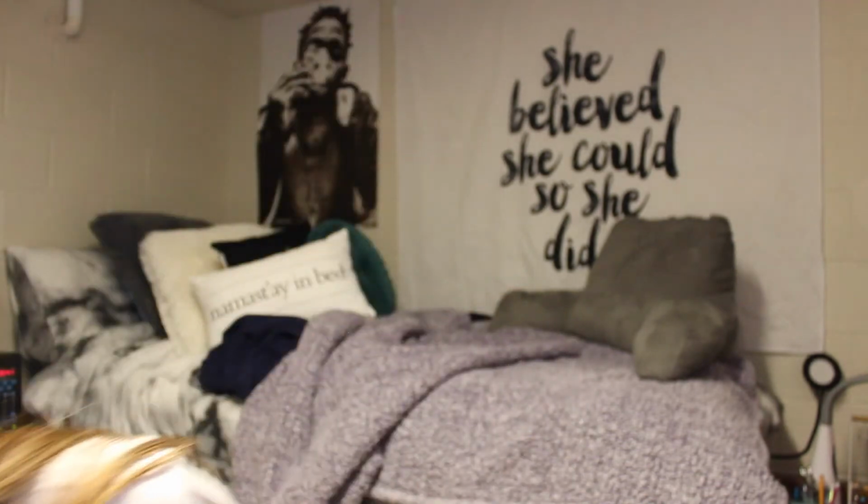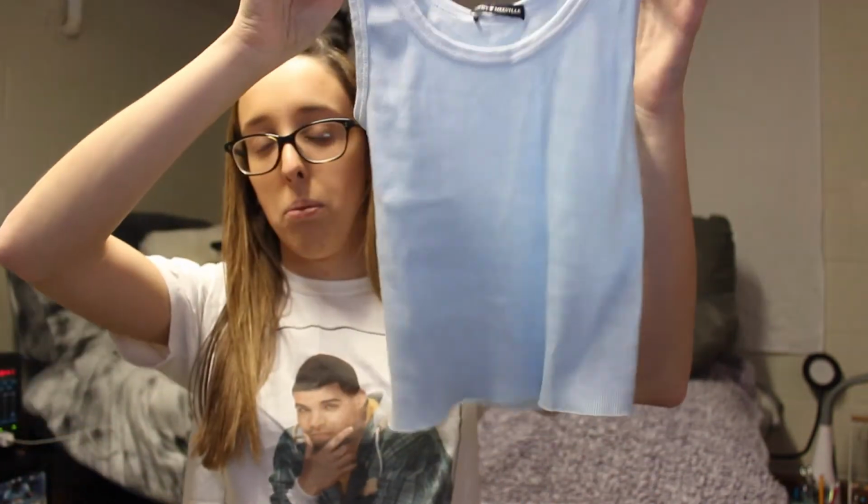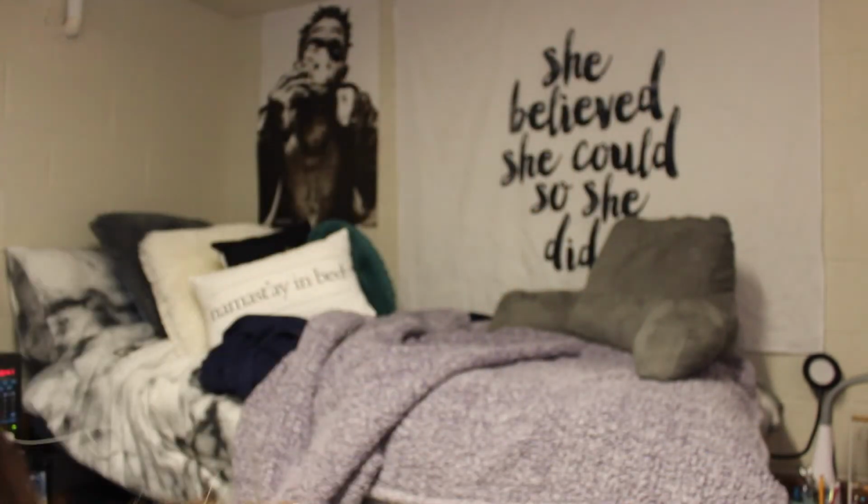Okay, so next I'm going to show you what I got from Brandy. I got three cute little things. So first, I just got this basic little blue tank top. I love this blue color. I just thought it was cute with a bralette underneath it, some jeans, a jacket over it. Okay, again with the red, I know, but this pattern was super cute. Just a cute little red tank top for a night out, whatever.